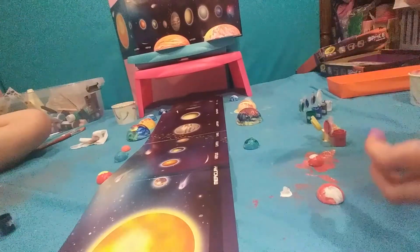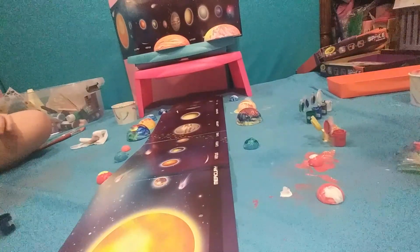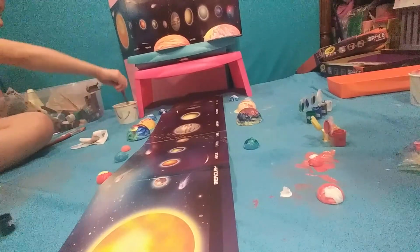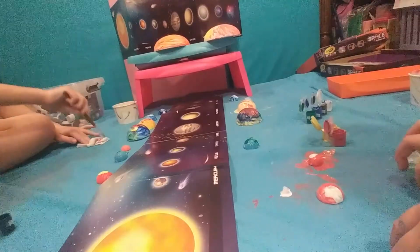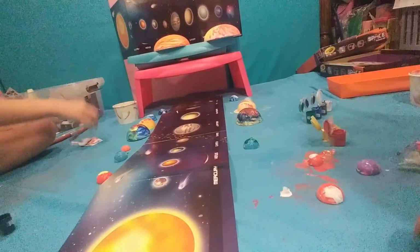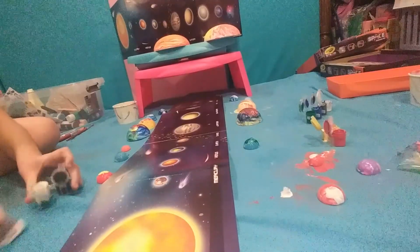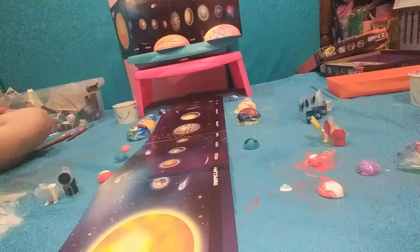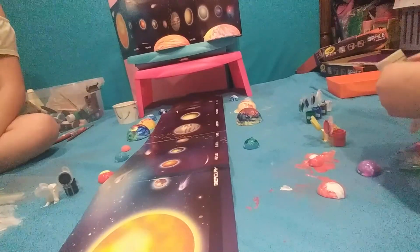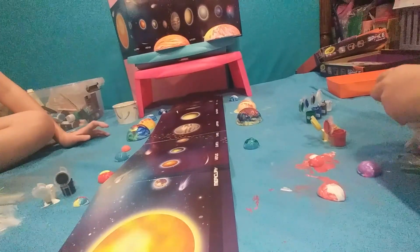Instead of an atmosphere, Mercury has a very thin layer surrounding it called an exosphere, which is made up of oxygen, sodium, hydrogen, helium, and potassium.